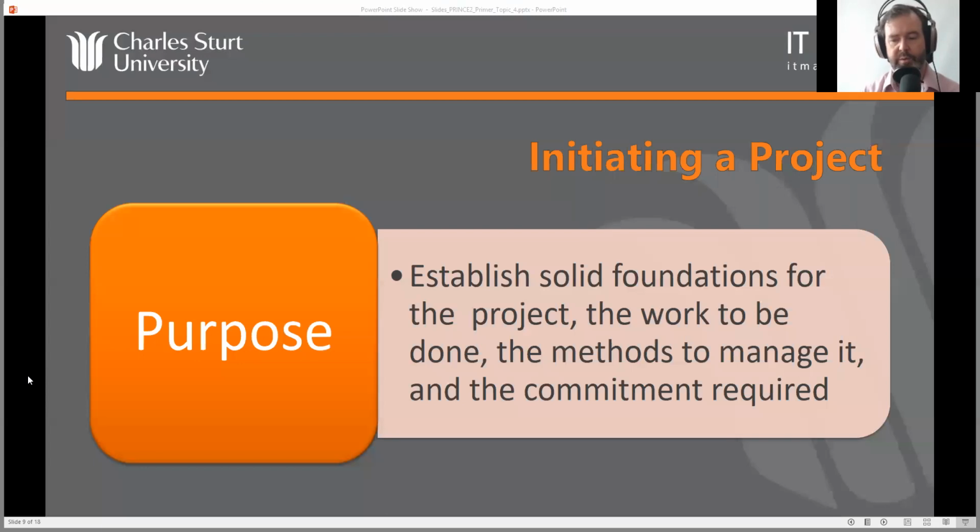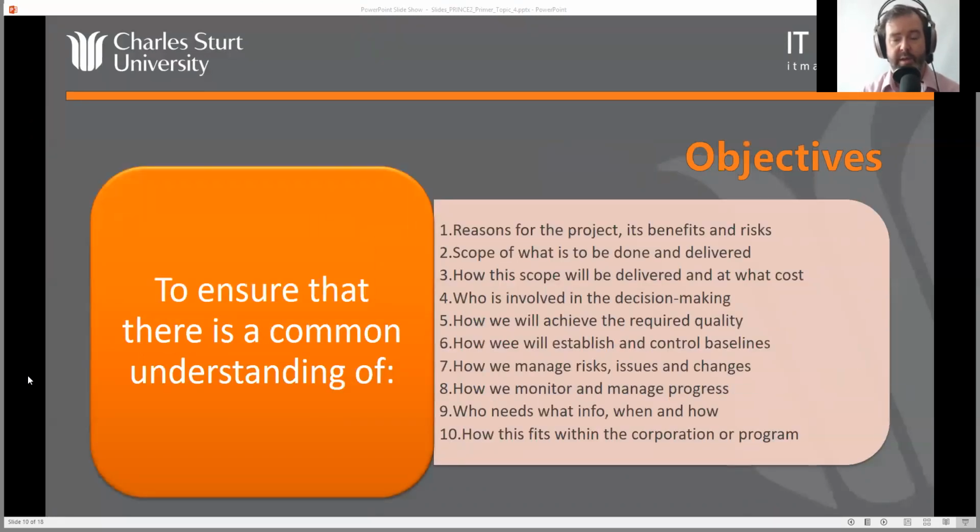So let's look at the objectives. There's 10 of them. Yes, long list, fine print. There's 10 objectives. This is a pretty important process as far as PRINCE2 is concerned. There's lots of stuff in it. So here's an example of all this. This is all the sorts of things we need to do. We need to make sure there's a common understanding, because remember, the purpose is getting a clear foundation. So our objectives are to have a common understanding of at least these 10 things. So a common understanding of why we're here.